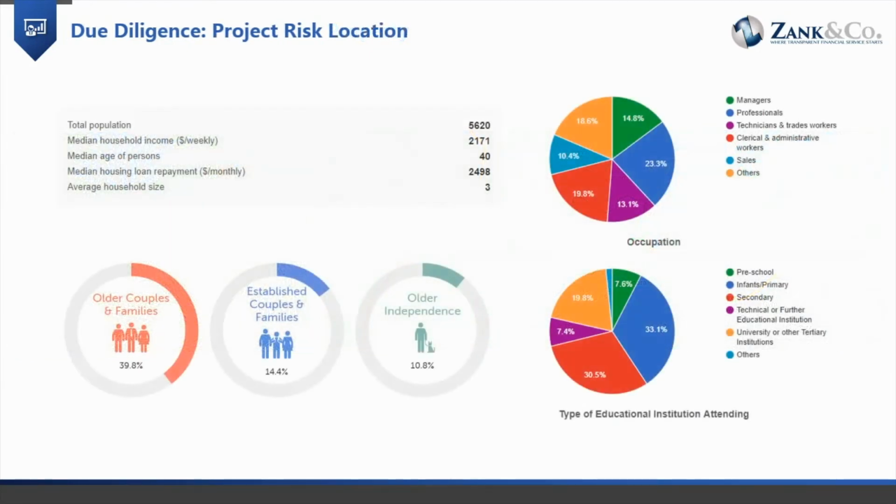Let us now look at the suburb Bangor itself. Bangor is a suburb located in Sutherland Shire Council local government in New South Wales. Bangor has a population of 5,620 residents, where the median price for houses is 1.1 million, and the median price for units is roughly 840,000. House prices in Bangor have grown by 12% in the past 3 years. Unit prices, similarly, have grown by 13% in the past 3 years.